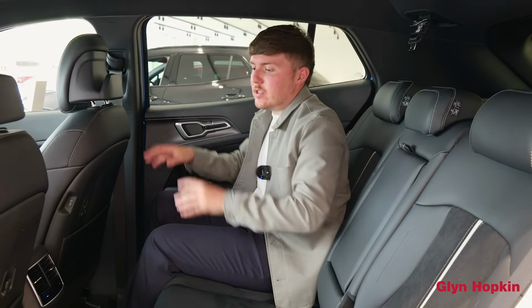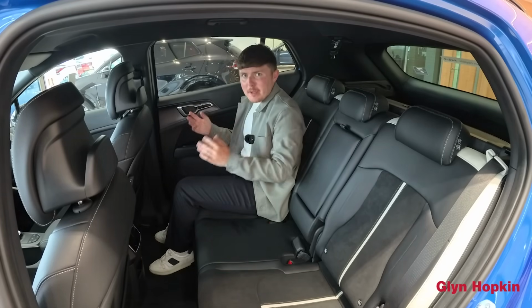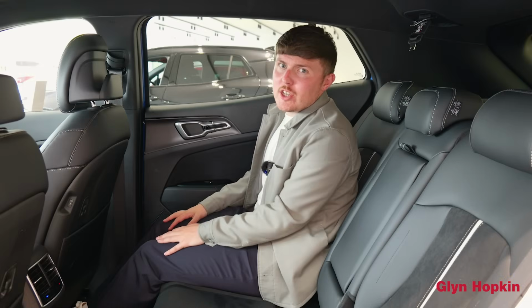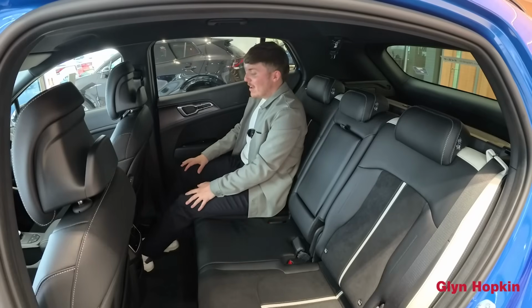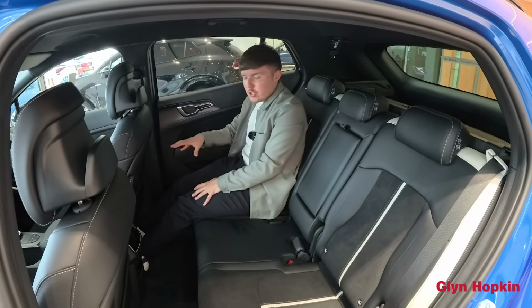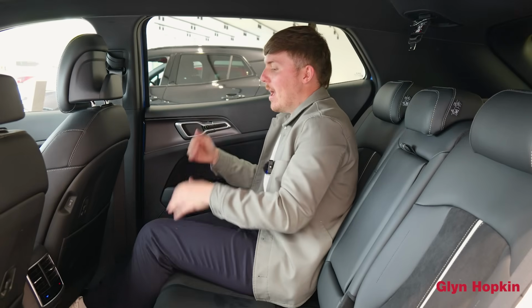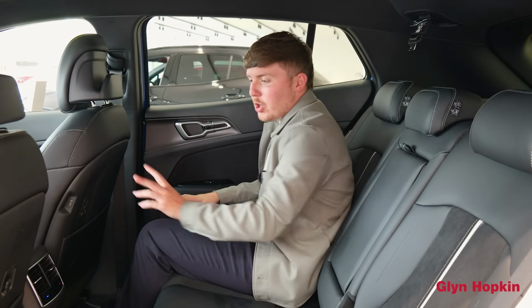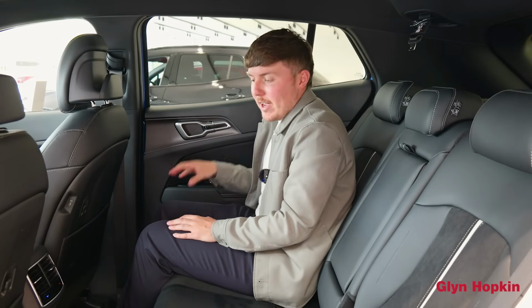that touch of class. Your same style seating as the front, plenty of legroom even if you're 6 foot. Unlike me, I'm probably the height of your 10-year-old child, but they will still be comfy. I think even if you were 6 foot, then you've got plenty of room to stretch out. This front seat is kind of pushed a little bit far back and still lots of legroom. You also get climate controls in the back, and depending on your spec, you can get rear heated seats.